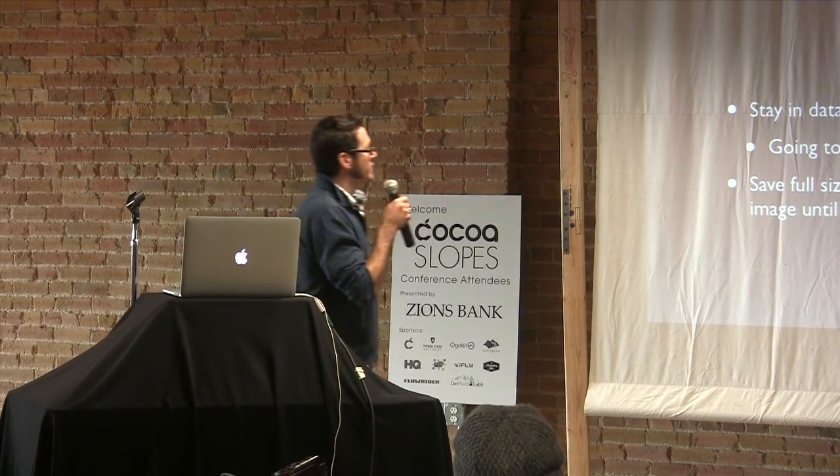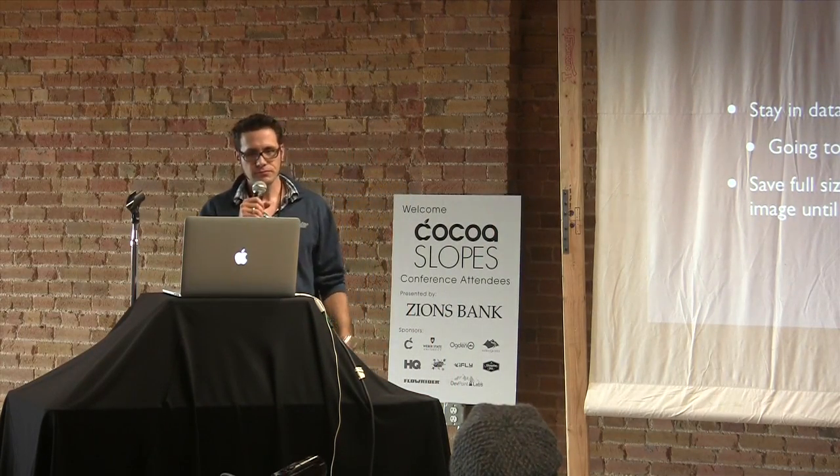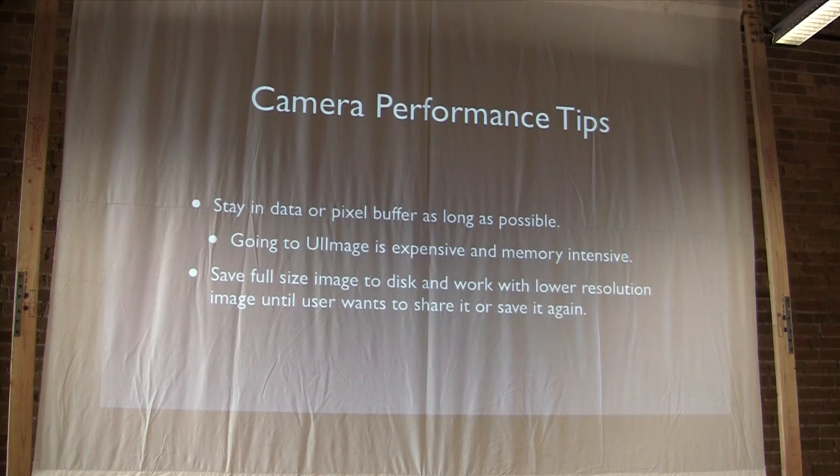Finally, for camera performance tips, stay in the data or the pixel buffer as long as possible. Creating that UI image is expensive. It's going to blow out your memory. When you're capturing images, you're already bumping along at the headroom of the memory for your app. So, if you're going to filter it, just go through data into Core Image, create that Core Image from the data, do your processing, pop out the UI image later.